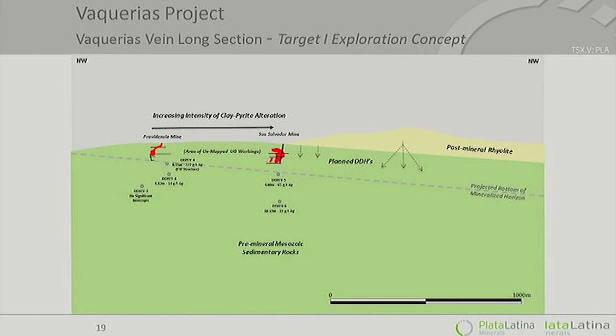So where we're going now is the other use of the ore horizon that I mentioned. It's a strategy that we used to great effect in the San Dimas district, which is, let's just go on the side of the mountain, figure out where we have the ore horizon, and follow it in. Although there we did it with tunneling. In this case, what we plan to do is to come out here and drill out ahead of these old stopes, underneath the post-mineral rhyolite, for the continuation of this vein system.